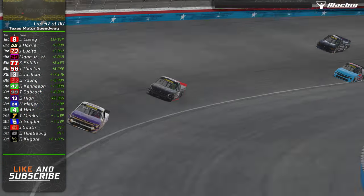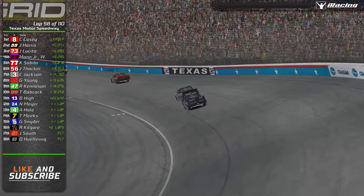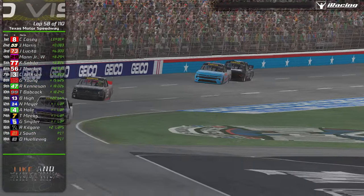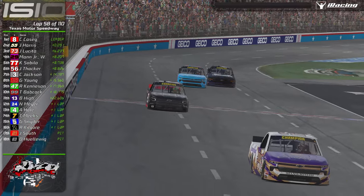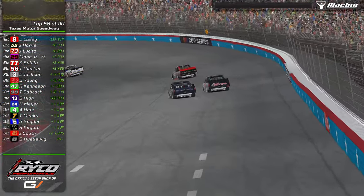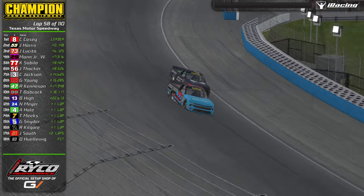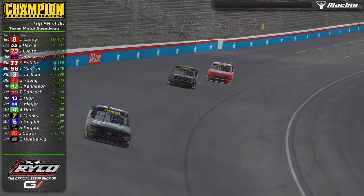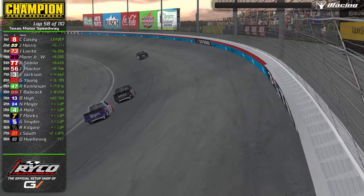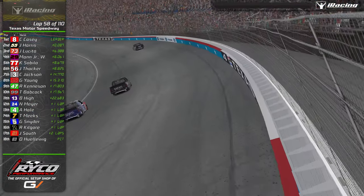Going on for fifth, as we can clearly see on the screen. Now, Keegan Sabilo and Brad Thacker in the midst of dueling at the moment. Of course, Thacker last time by 31.543. Definitely off the pace. Keegan Sabilo 31.4. So that pass is going to be completed. We also do have Carter Casey and James Harris starting to run into some lap traffic here as well, as the long run is definitely happening here on the racetrack.